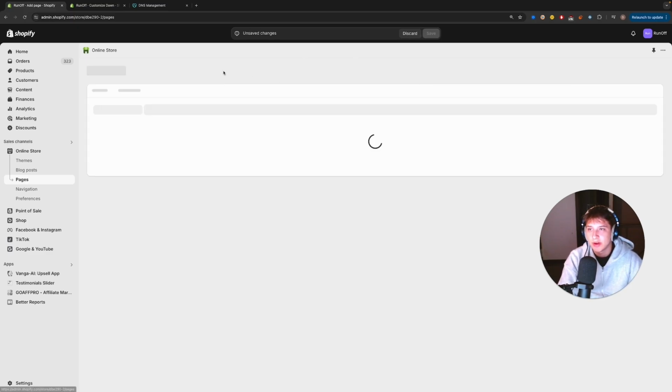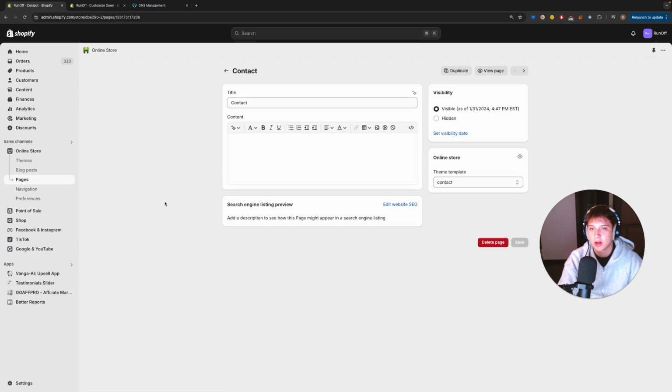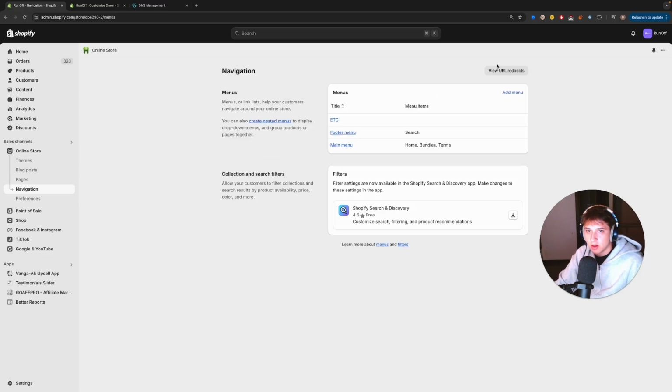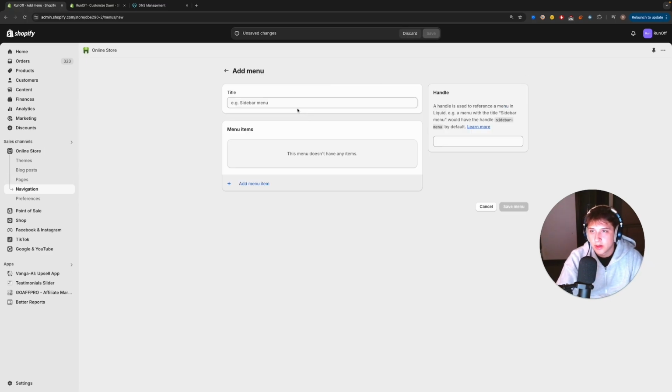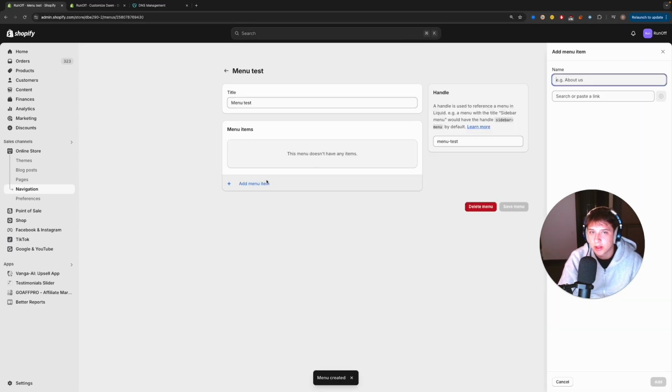I already have mine right here, boom. And then you'll automatically have a contact page also where they can contact you. And then you want to go to navigation right under pages, click add menu, and then call it, let's say, menu test. That's what I'm going to call it because I actually already have one. Click save, and then click add menu items.